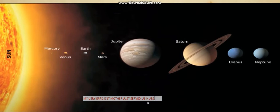Now, students, I'll read it for you. There are 8 planets in our solar system. In order of their distance from the Sun, they are Mercury, Venus, Earth, Mars, Jupiter, Saturn, Uranus, and Neptune. Once upon a time we used to have 9 planets, and that ninth planet was Pluto. But now Pluto is not included.